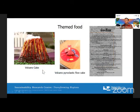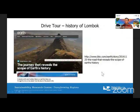And even themed food. Here's just an idea. It's a fun idea that I thought. So if you want to bring the idea of geotourism alive, maybe you could have some meals, a cake which looks like a volcano, or a pyroclastic flow, or even have a geo menu with lots of different things that you sell to tourists. That again is not just selling science, but selling fun and excitement, especially for young people.